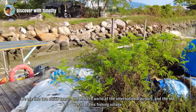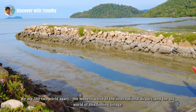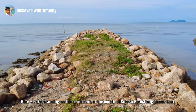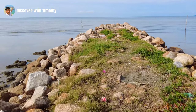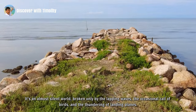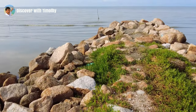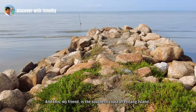We are like two worlds apart. The modern world of the international airport and the old world of this fishing village. Here we are, standing on the revetment at the mouth of Sungai Permatang Damar Laut. It's an almost silent world, broken only by the lapping waves, the occasional call of birds, and the thundering of landing planes. And this, my friend, is the southern coast of Penang Island.